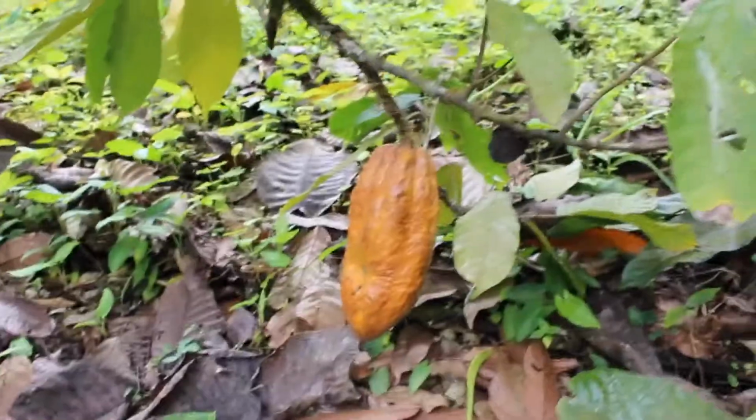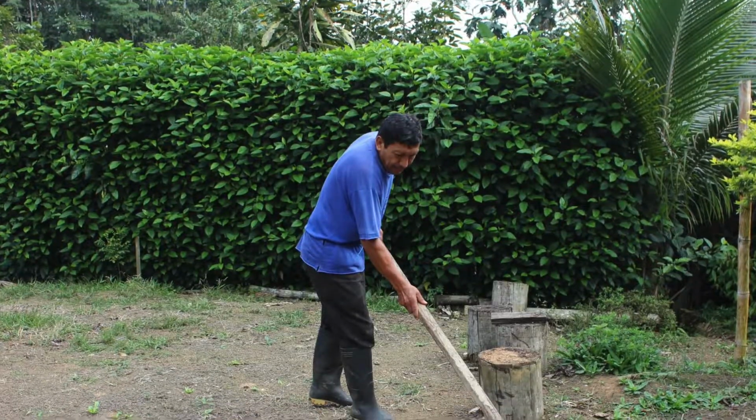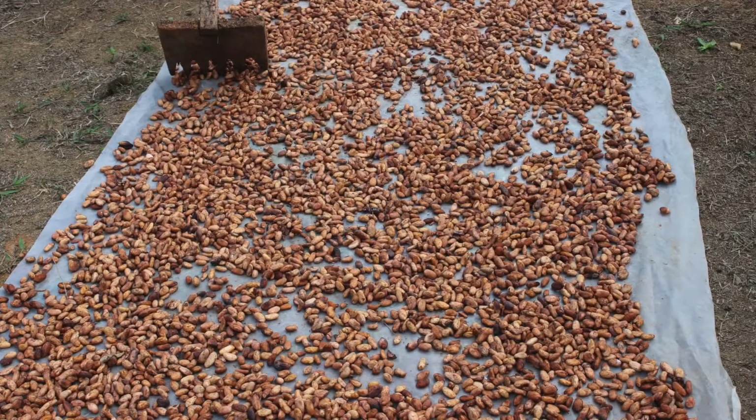Here's Noe coming up from behind me. Probably very tired from a long day's trek. Little camera shy. Listo. Ya, va a hacer video. Lo estoy cosechando. Yeah. After that, we have to lay it out on this tarp for it to sun dry.